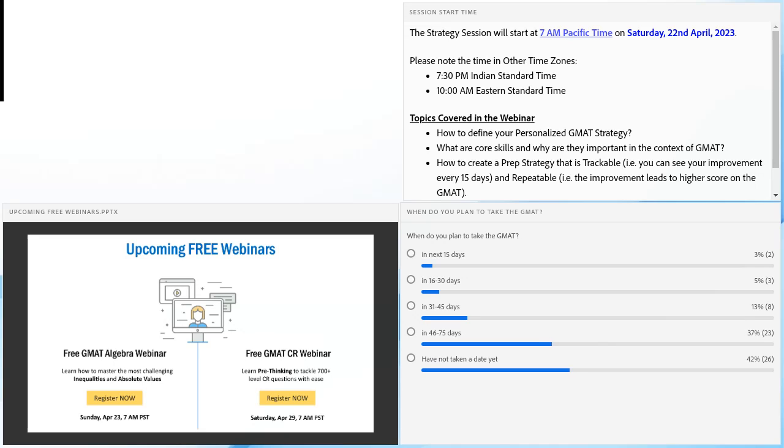So we go on to very, very specific skills, and then we end the session with, okay, how do you create a prep strategy that's trackable, that takes you towards your target GMAT score.